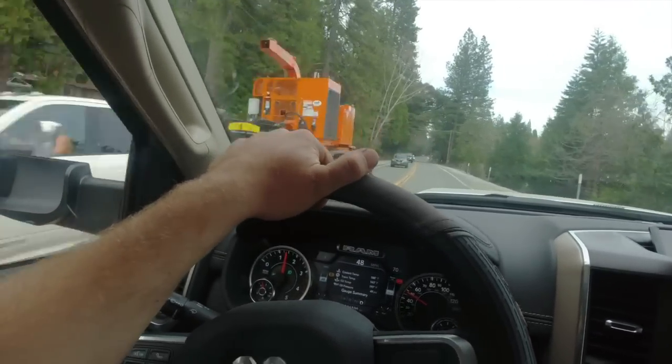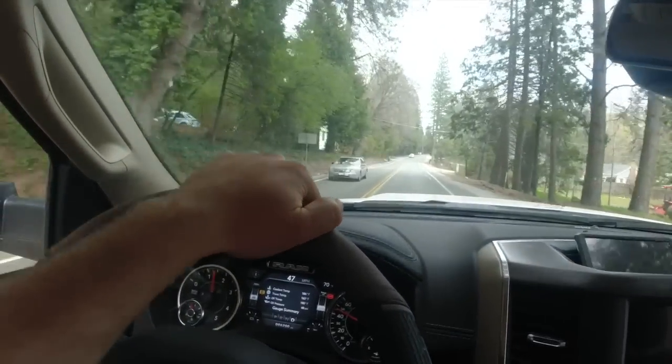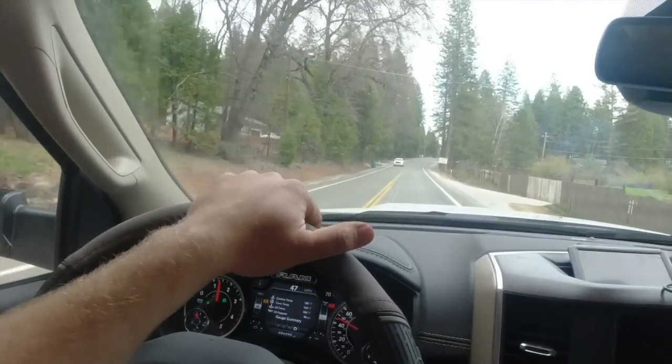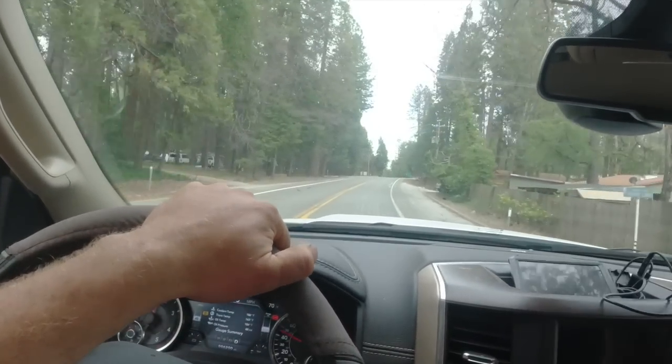Oh, look at here. That guy finally got his chipper out. Man, oh man. If you're in this area, you know that chipper. And that guy, he kind of, I don't know, a little bit iffy. You know, you buy a $300,000 chipper and you don't have an excavator to feed it.